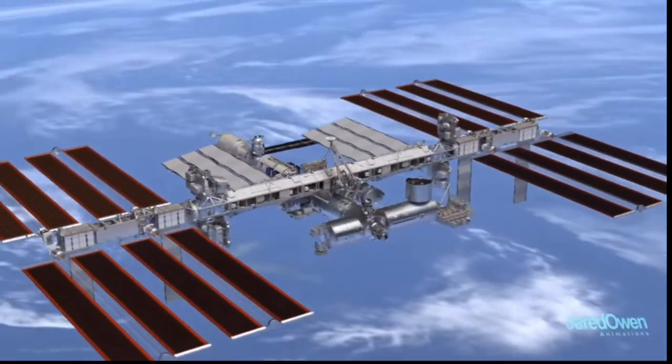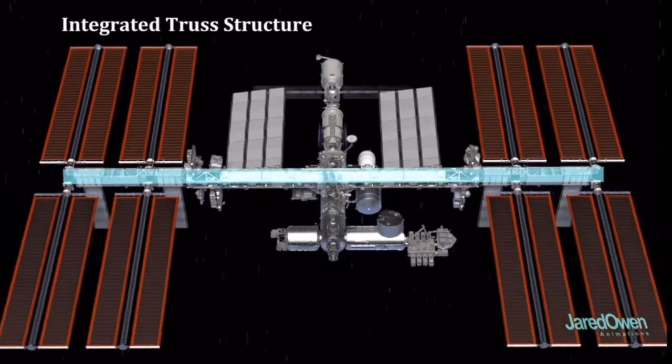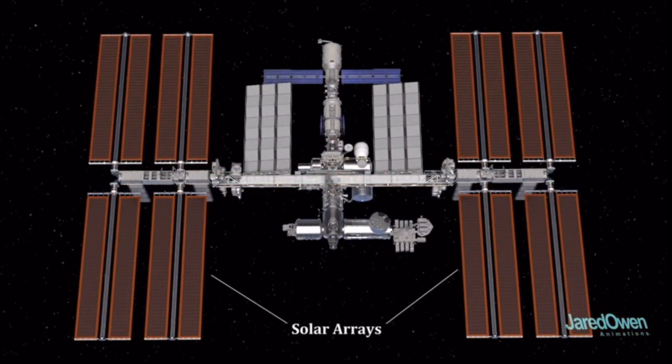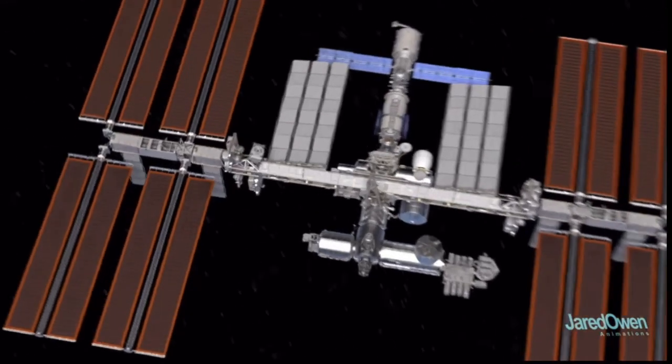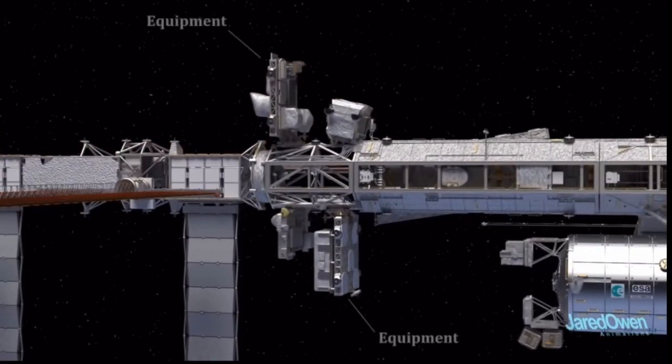Let's get to know the main parts of the station. The integrated truss structure is kind of like the backbone of the station. It holds the solar arrays to generate electricity, radiator panels, these remove heat from the station, and other equipment and science experiments are also attached.